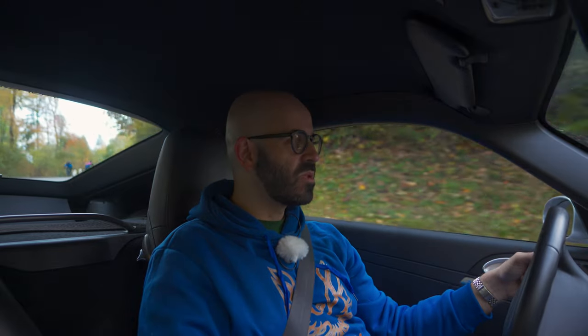Then what does the car have? Oh, it has HomeLink, a garage door opener, which actually works perfectly. I've been able to pair it to my garage door at home, to my mom's place, to the garage door for the other place where I keep the other car, and it all worked, which is fantastic.